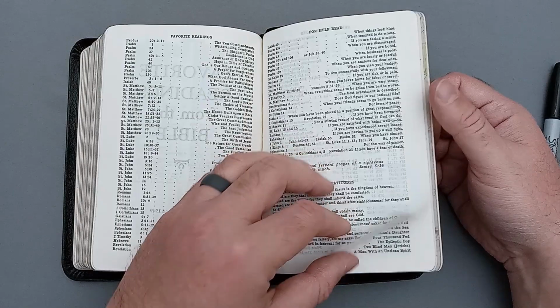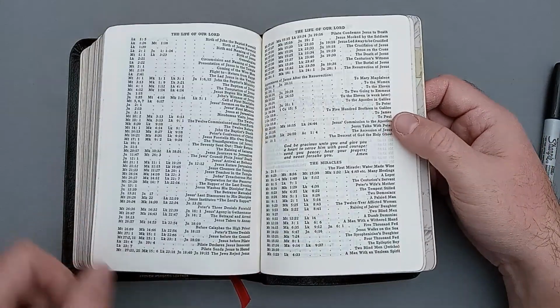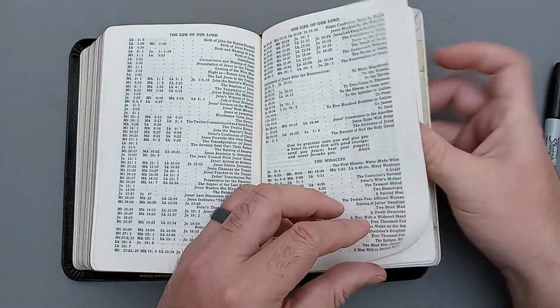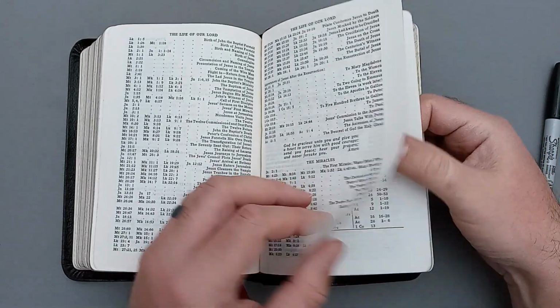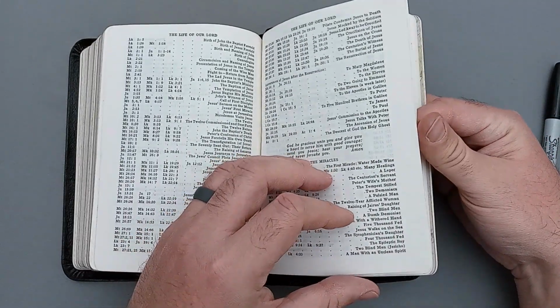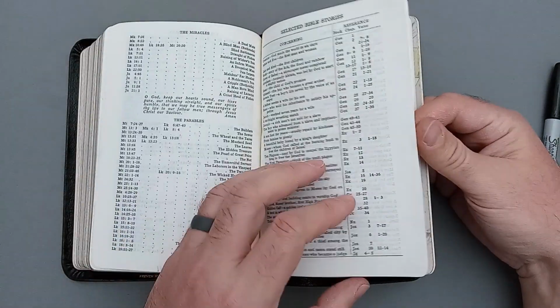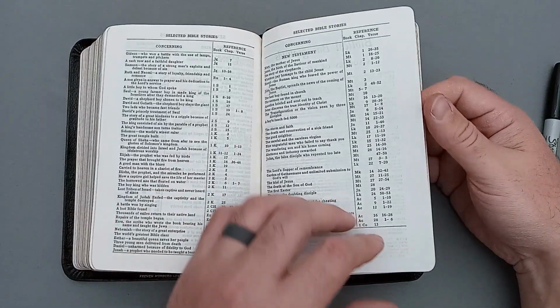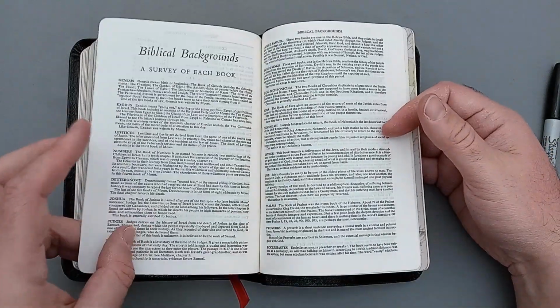So there are your favorite readings. You got your Beatitudes down there. A little bit of everything. I always love these sections. I'm not going to lie. I really do. I'm glad they did this. Selected Bible stories, the miracles, the parables. I think this became kind of standard fare in Holman Bibles for a while.